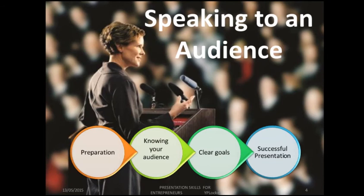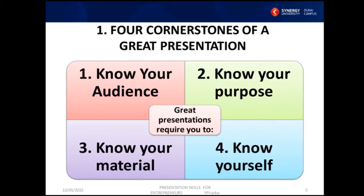So first of all, we would have to prepare, obviously, very well, know our audience, and have our objectives and goals very clearly defined, and this should lead to a very successful presentation. So what is the 4 cornerstones method? It's something that I'd like you to remember for the future. 4 basically very important points that you need to understand.